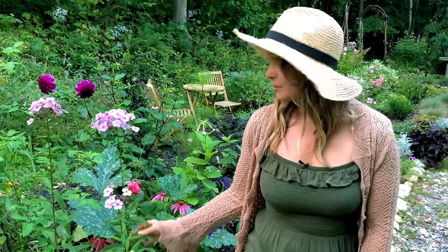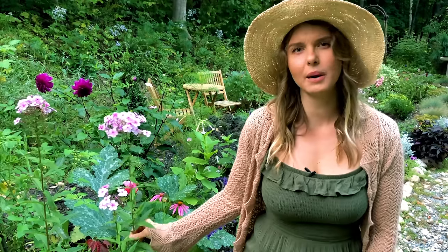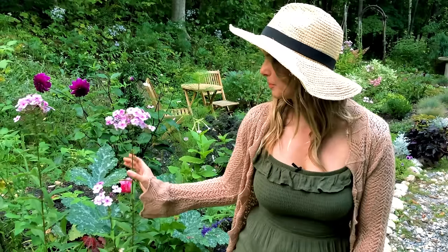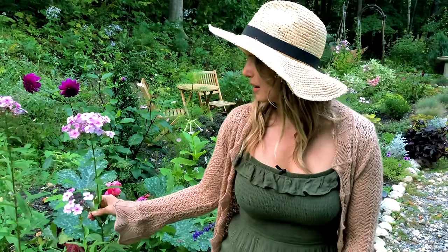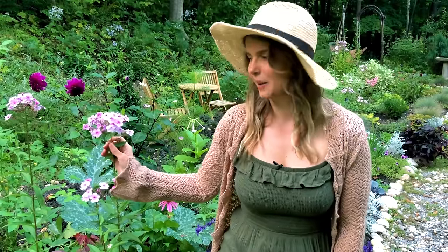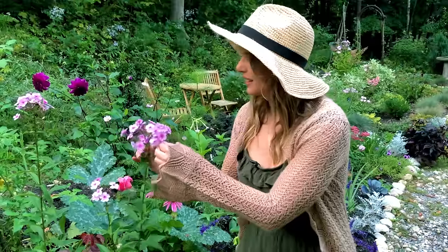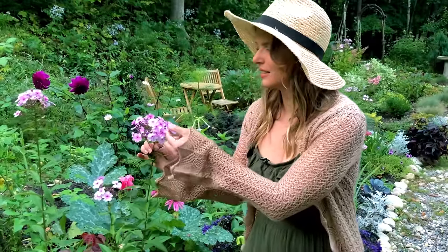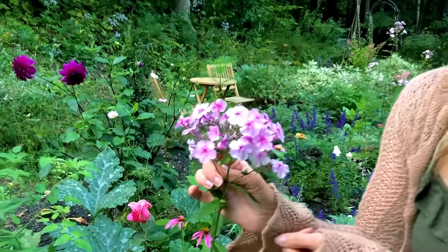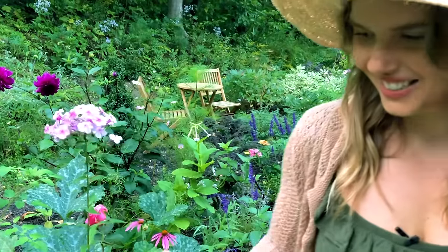Unfortunately, the phlox here are really susceptible to rust and powdery mildew, all kinds of fungal things going on. I think that's this year, especially because of the rain, but these are definitely worth it, and I'll try and figure out a way to combat that. But isn't that a really pretty flower? I love how the center of it is this darker pink, and then the outside is a lighter pink. It's really nice.